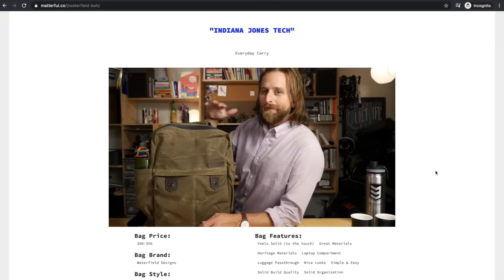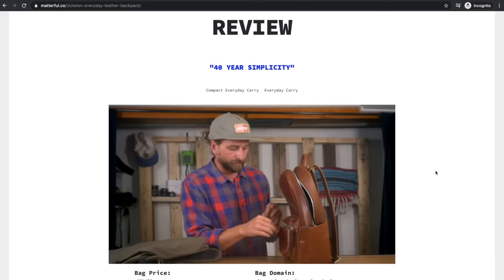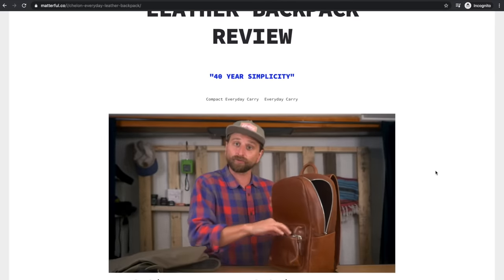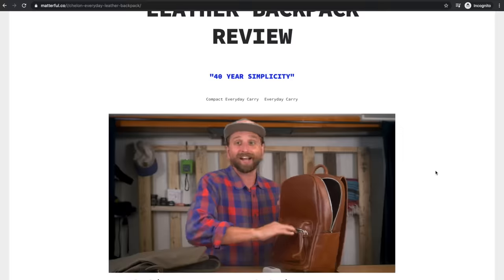The Waterfield Bolt Backpack. Oh, this is a great comparison. The Bolt from Waterfield is a little more, probably a lot more expensive, a little more fancy materials. This is sick, just for a leather bag. Interesting, minimal, cute daily carry in a leather bag.